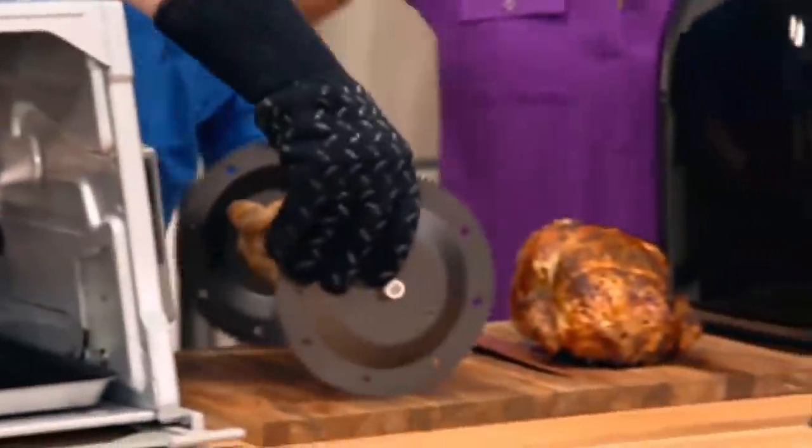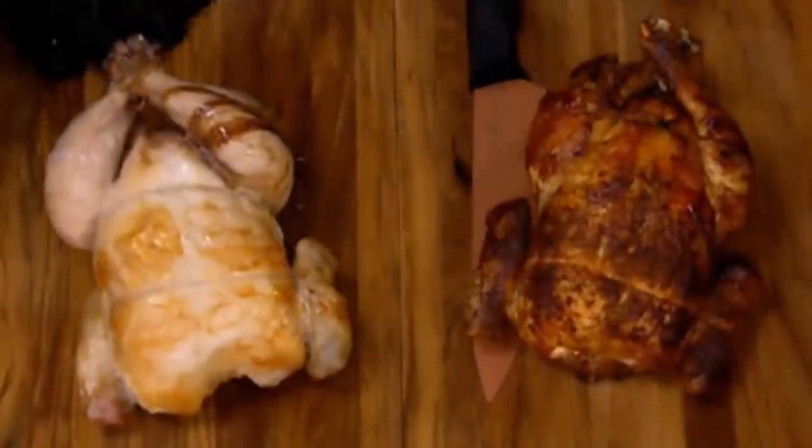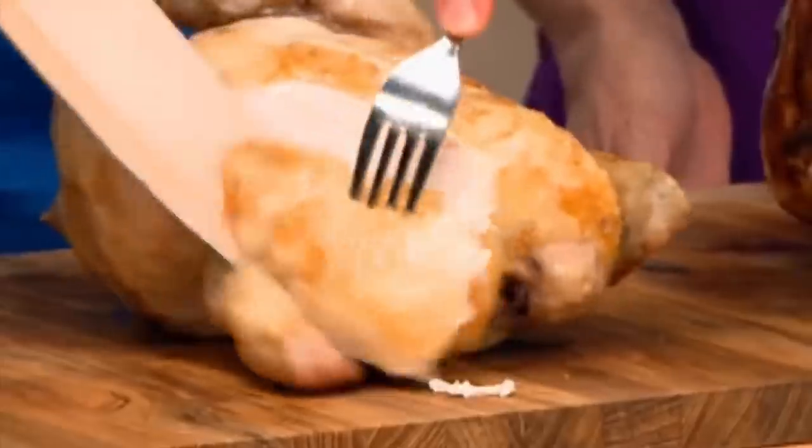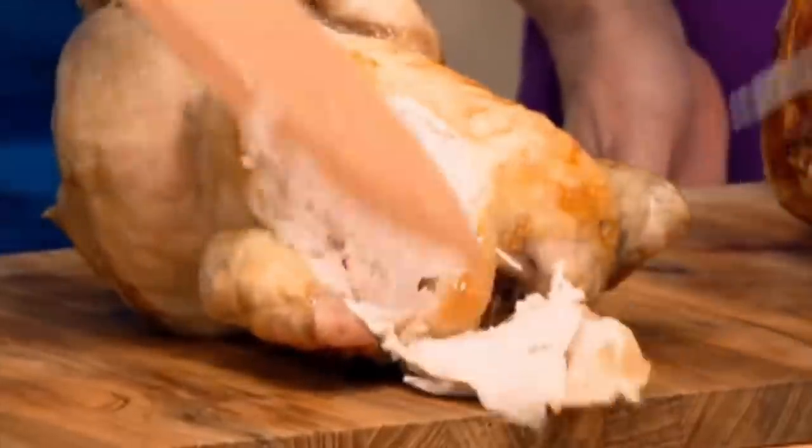I'd like to see this. All right? This is a traditional rotisserie and this is our air fry rotisserie. We measured both birds, they weigh the same. Same amount of time. So what I'm gonna do is I will cut our traditional rotisserie and take a look inside. It's okay. Boring, actually.